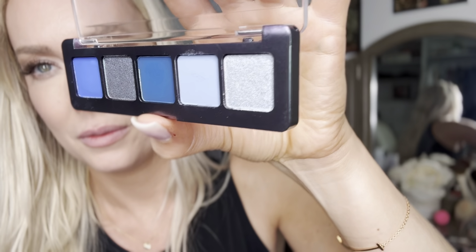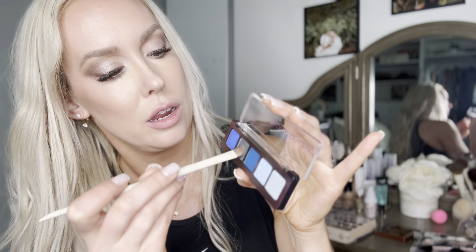Wow. Beautiful. I think I'm going to, underneath my eyes, maybe put a little bit of this color. Maybe just right in the middle. Let's see what this does for my eyes. Oh my god. Wow! That makes my eyes pop. Oh my goodness. That's gorgeous. Holy crap.